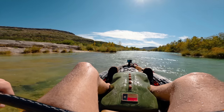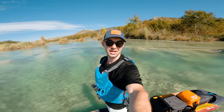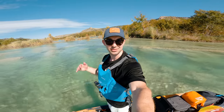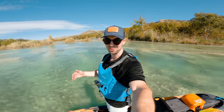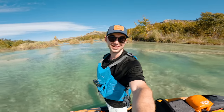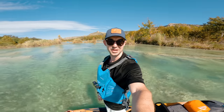Man, each one of those rapids has its own little character. That's awesome. We're making our way downriver, looking out for Paddler Camp 29. That's going to give us a little bit of an idea of where we are on the river and let us gauge how many more miles we need to put in, how far behind we are, and how far we need to go.